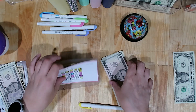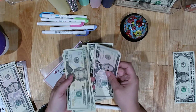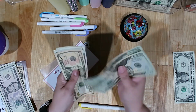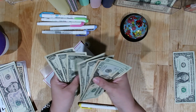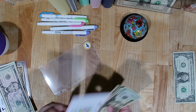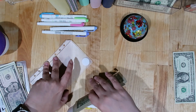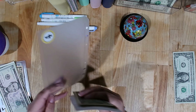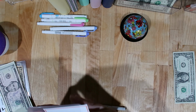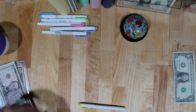And let's count this up and see where we are now. I did do some condensing in some of these, so there's some larger bills in here, which is good because it makes it a little bit easier to count. 20, 40, 50, 55, 56, 57, 58, 59, 60. All right, so we just have like 45 more to go and this one will be complete. I'm really excited to see this one get completed because, like I said, I've been working on this one for the longest amount of time. Obviously, a $100 savings challenge takes longer to complete than like a little $20 or $30 challenge.